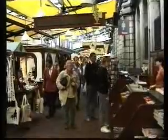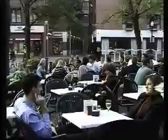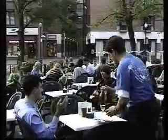We get to the most popular gathering spot in the heart of town. It's Quincy Market, surrounded by shops and restaurants. It's a great spot to be.